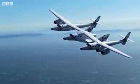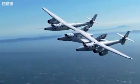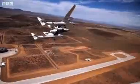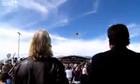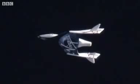And the motor only burns for about a minute. That's one of the advantages of launching from the air. You only have to burn the motor for a very short time. And we end up at around about 150,000 feet, doing 3.5 times the speed of sound in the vertical. And from there we've got sufficient energy to coast on up into space.